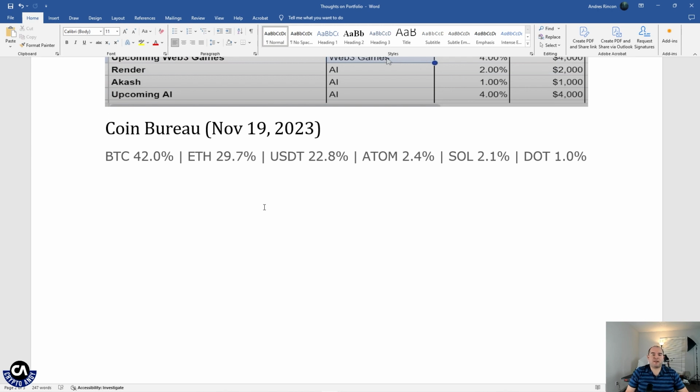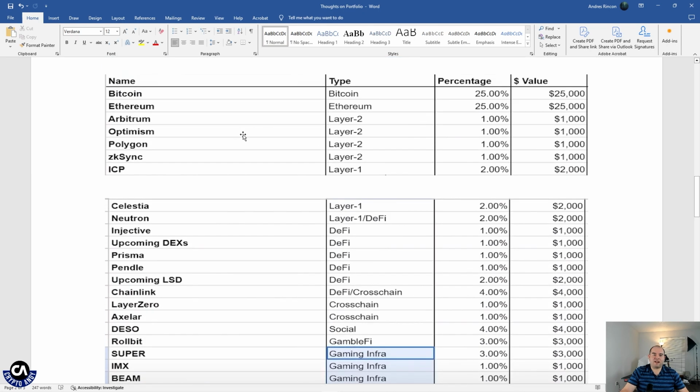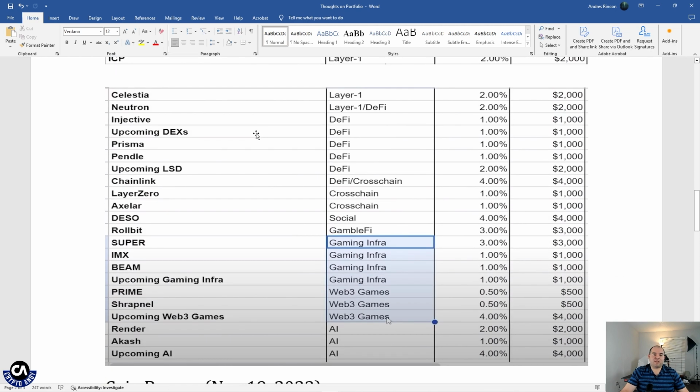But this is his allocations in November, so it probably changed, right? It's not financial advice. 42% in Bitcoin, 30% in ETH, USDT, and the USDT really tells me he had not done a lot of allocations. But look, he got Sol, and Sol went up like 7x, so that was a great one. This is a short list for you guys, so you can start here and then trim this down. But a lot of these picks are really good picks.